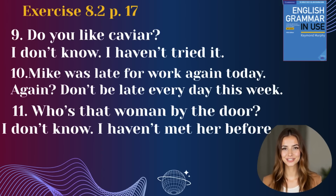We use the present perfect negative to indicate the action has never occurred before now. Use of before emphasizes that the event has not happened at any time in the past. The speaker does not recognize the woman due to never meeting her.